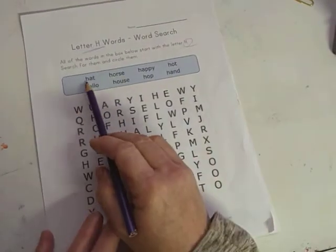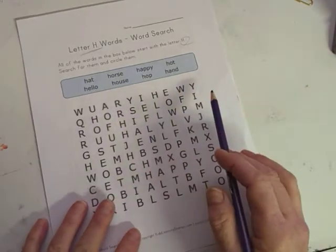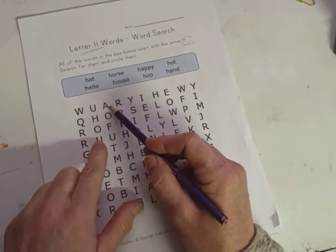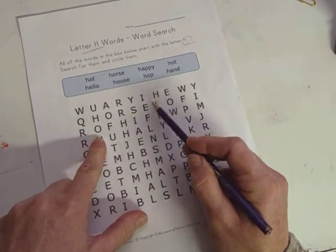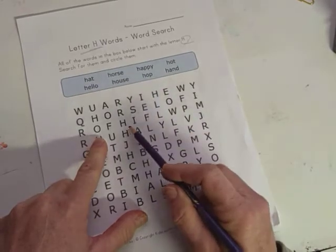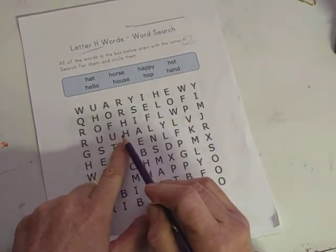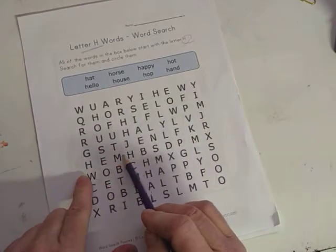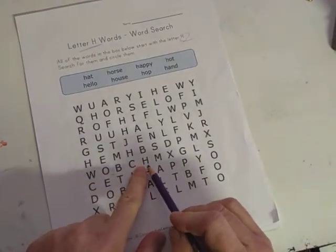So hat is spelled H-A-T. So let's look for anything that starts with an H first. Okay, so here's an H, and then our next letter is an A, but there's no T. Okay, and there's no letters around it. Here's an H, but I don't see no A's. Here's an H and an A. Nope. And here's an H and an A, but no T. Let's look for some more H's. Here's an H. Does it have an A around it? Nope. Here's an H. Does it have an A?